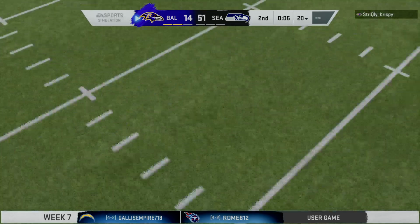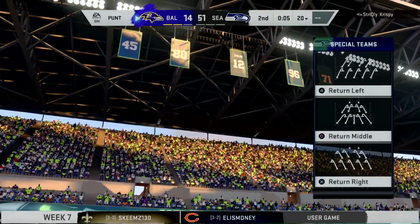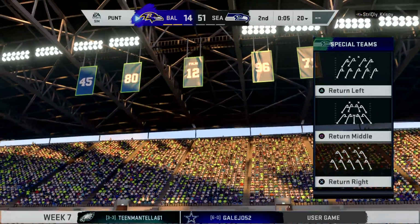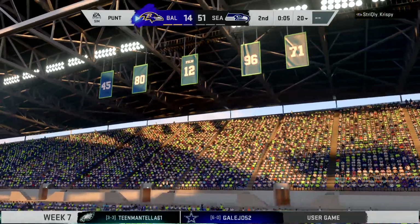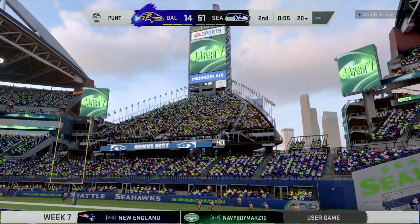Oh, he's going to take this out of the back of the end zone. And that's going to be a safety. And the safety there, another mistake, and these mistakes just keep piling up. How many more can they make? They put themselves in such a massive hole now. Going to be difficult to dig out from under. Yeah, for sure they can't afford any more at this point.